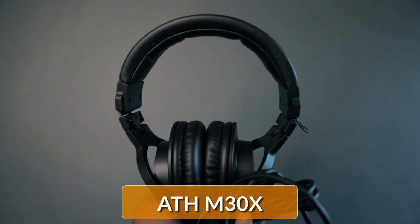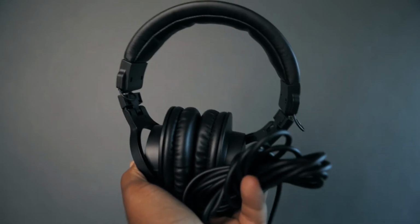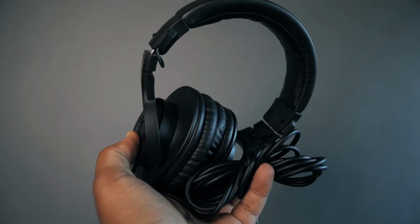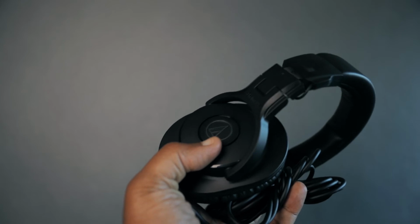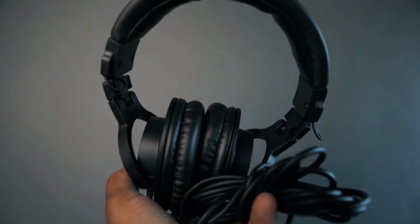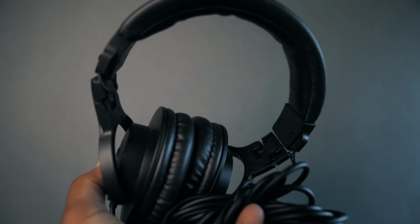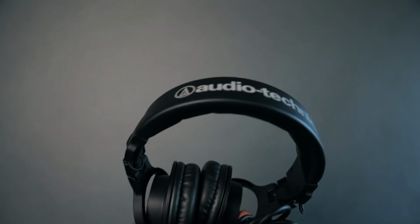We got the Audio-Technica M30X headphones. Very, very comfortable. I've had these on my ears for hours, and they don't hurt your ears or make you feel hot or anything like that. They're not expensive. This is my go-to for any long editing that I'm going to be doing. My guests love them. They don't complain about them. So yeah, these are the ones that I use. This is the one to pick up.